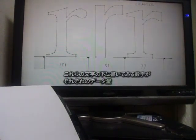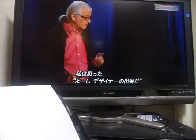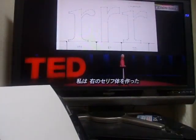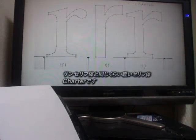The numbers at the bottom of the slide, by the way, represent the amount of data needed to store each of the fonts. So the sans serif in the middle, sans the serifs, was much more economical, 81 to 151. Aha, I thought, the engineers have a problem. Designer to the rescue. I made a serif type, you can see it on the right, without curved serifs. I made them polygonal, out of straight line segments, chamfered brackets. And look, as economical in data as a sans serif. We call it Charter on the right.